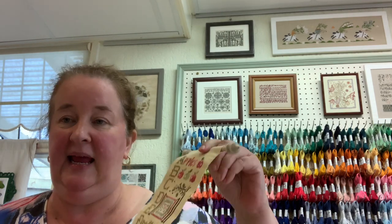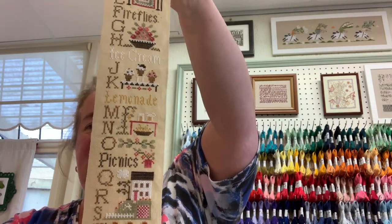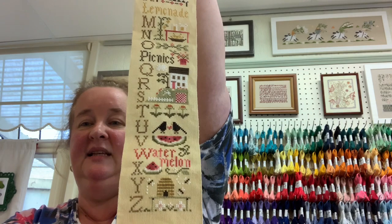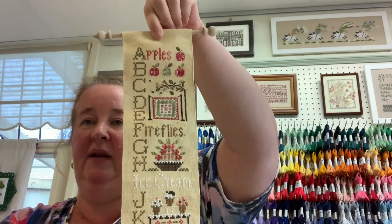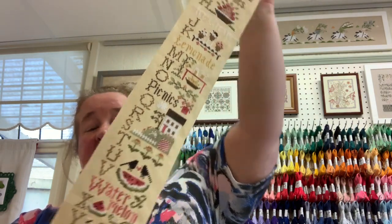We'll put this aside. Then finish number 2 is the summer ABC from Little House Needleworks, which was lovingly finished by my mom. We just added little wooden dowels at the top and the bottom, so it can hang in the shop now. It's a really cute design. I started it in the summer of 2018. It got neglected for a while, and then in June I decided to pick this up again and see if I could finish it because, well, summer was coming and it was time to have this ready for the shop.